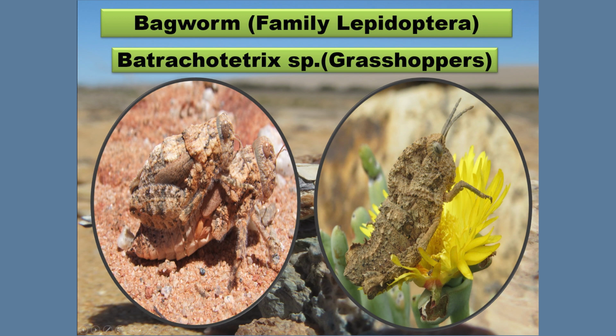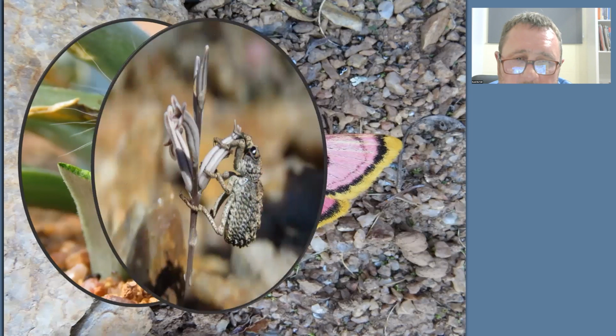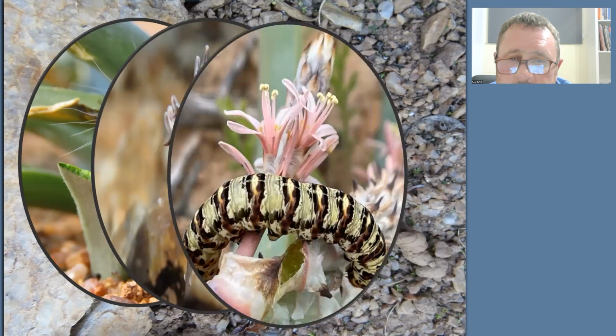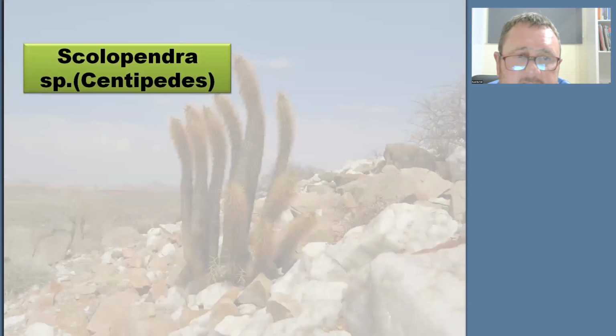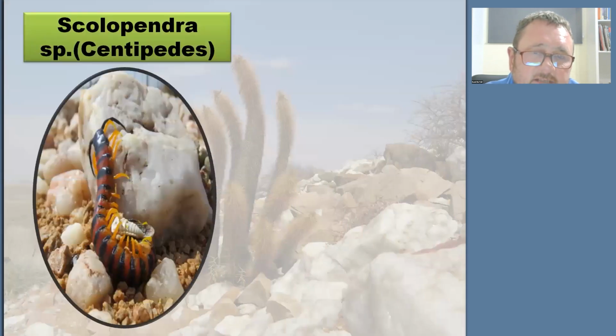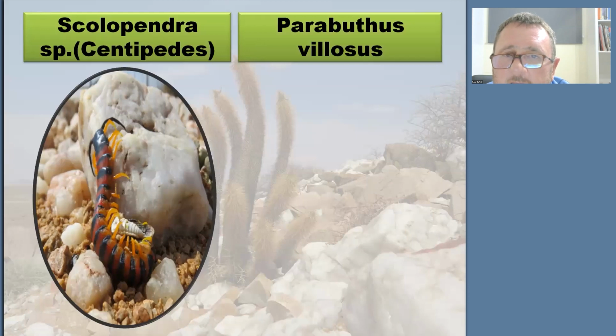Grasshoppers, we see many of them. The grasshopper sitting on a flower here. If you're walking carefully in the quartz pebbles, you see them. They are there. And other insects as well. You can see here's a Wooleya flower chewed on. Here's a Trachyandra falcata flower being chewed on. There's another beetle on a flower. So it's not only about plants. There are insects, there are centipedes. You can see this one getting a grasshopper. So it's not only about plants. It's about insects, reptiles, animals, whatever.